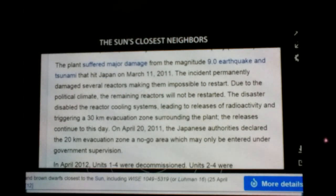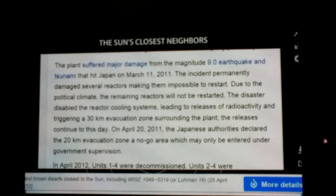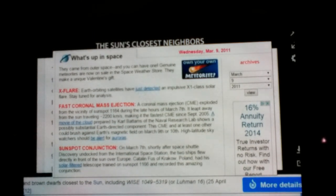Now let's go up to March 11th, 2011, the next year. What happened? Major flares caused the Fukushima earthquake that's destroying this planet. That's major. March 11th, remember that. Remember March 12th when I showed you Eyes on the Solar System? Nothing was behind the Earth except Mars.